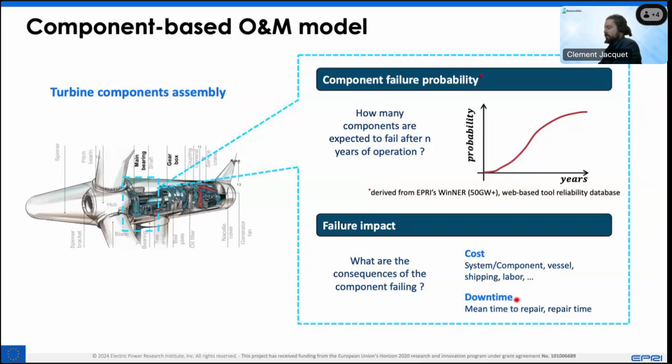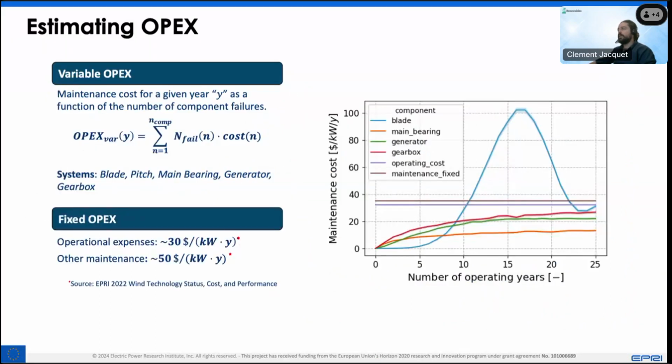And also there is a downtime. So if you're not ready to replace that component straight away, if you need to wait for the supplier to deliver a new component for you, then the turbine is off during that entire period, and you're losing some annual energy production.